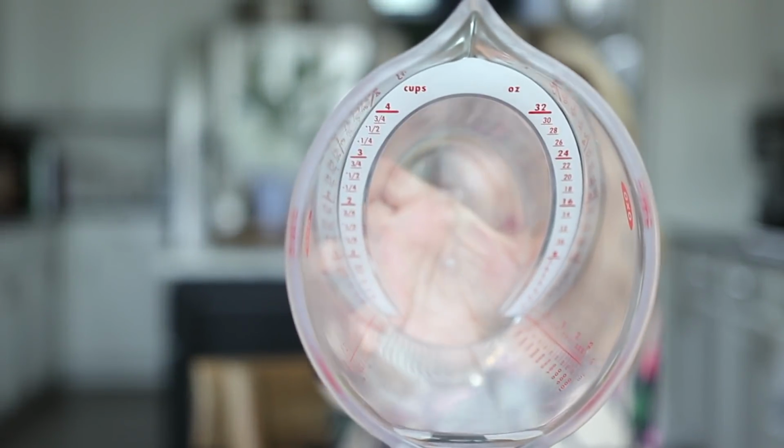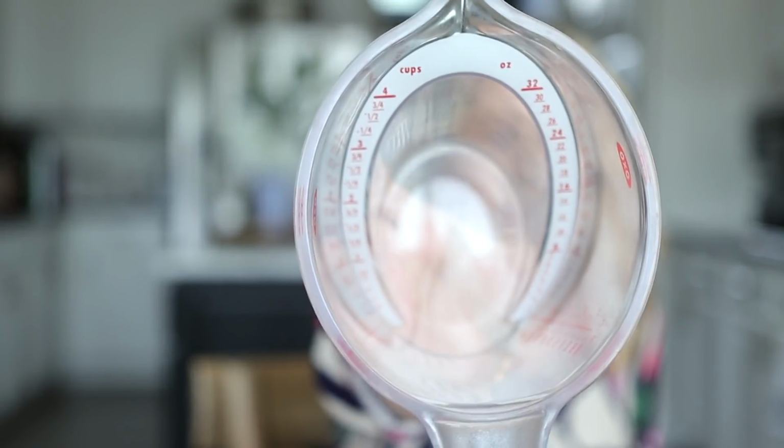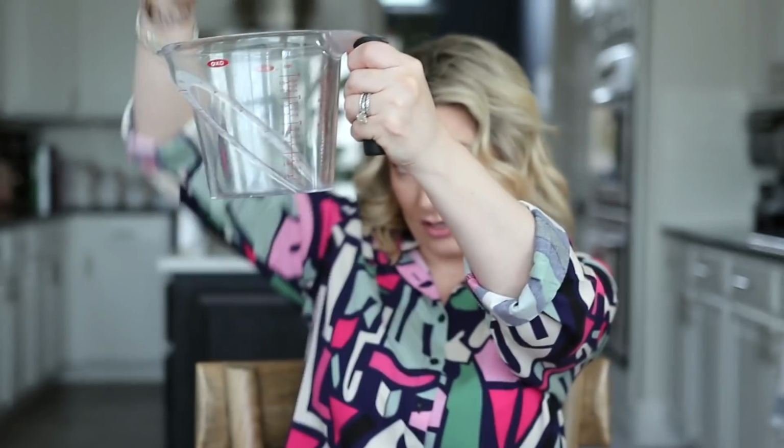Also want to share, so mundane, this set of measuring cups. It's from OXO. There's a 4, a 2, and a 1 cup. And what I love about these is that yes, you can measure from the side cups or ounces if you feel like it, but it also has it so that you can read it from above as you're pouring your liquid measurement in. You can actually read it without having to do this.